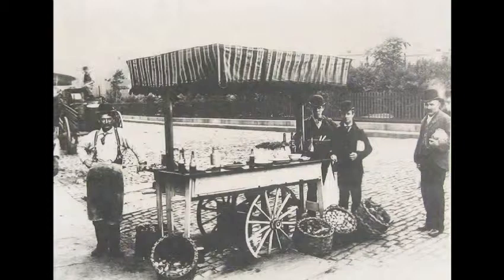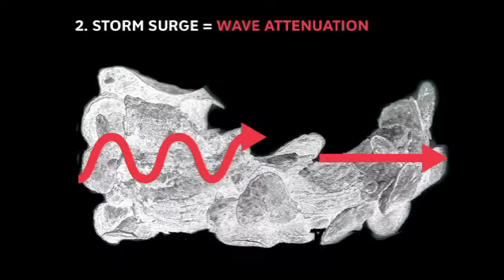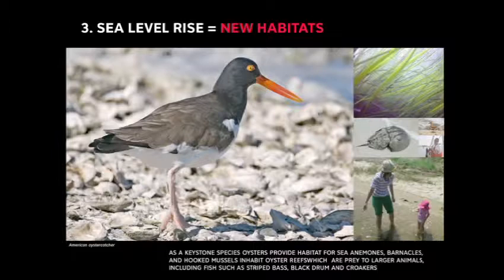This image is an image of an oyster cart, which was once as ubiquitous as the hot dog cart is today. So again, we got the short end of the deal there. Finally, oysters can agglomerate onto each other and form these amazing natural reef structures. They really become nature's wave attenuators. And they become the bedrock of any harbor ecosystem. Many, many species depend on them.